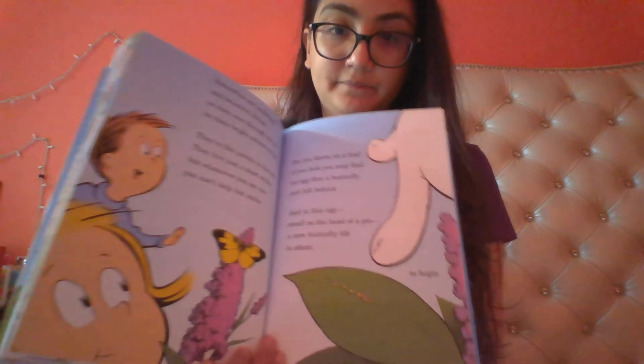Butterflies are surprising and beautiful things. As they soar through the air on their bright-colored wings, they're like jewels in the sun. They live just a short while, and whenever you see one, you can't help but smile. For you know, on a leaf, if you look, you may find an egg that a butterfly just left behind. And in this egg, small as the head of a pin, a new butterfly life is about to begin.